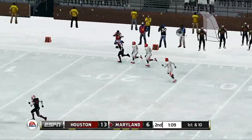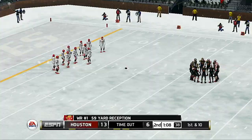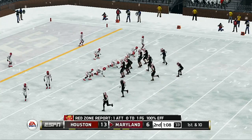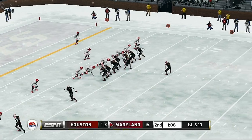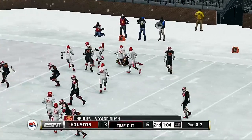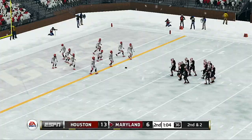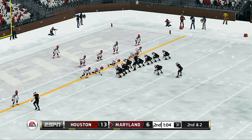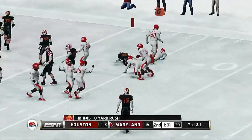Caught inside the 30. Brought down at about the 13. Maryland's going to use their first timeout of the half here. And the big pickup through the air has made it first and 10. Tackles him hard at the 4. Great job by the running back, and that's a gain of 9. The Terrapins use their second timeout. He's tackled at the 4-yard line.